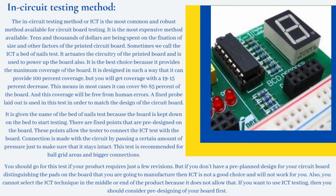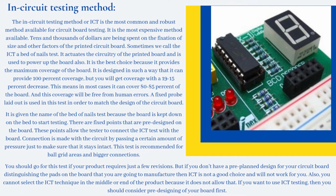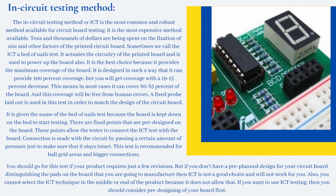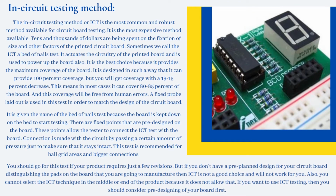It actuates the circuitry of the printed board and is used to power up the board also. It is the best choice because it provides the maximum coverage of the board. It is designed in such a way that it can provide 100% coverage, but you will get coverage with a 10 to 15% decrease. This means in most cases it can cover 80 to 85% of the board. And this coverage will be free from human errors.